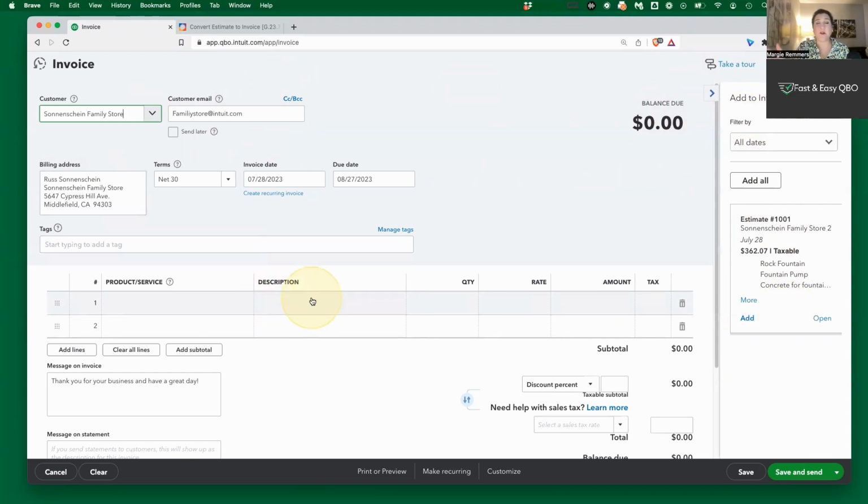So now the work's done. They approved it. We're ready to invoice it. Now we can just take that estimate and apply it directly to the invoice. Even though it says the parent, Sonnenschein Family Store, it pulls up the Sonnenschein Family Store 2. And that is only because we checked that box, bill with parent. That's what bill with parent means. If you're sending an invoice, the sub-customer things will pop up in the drawer.